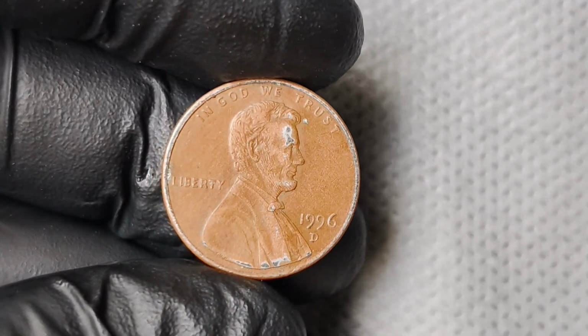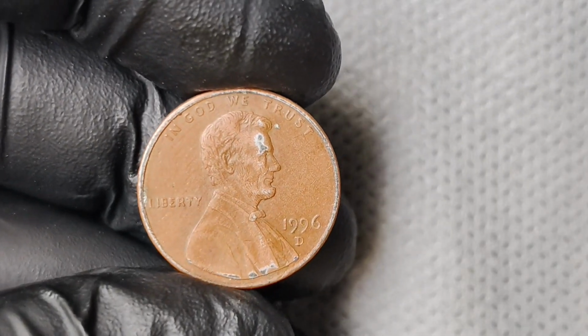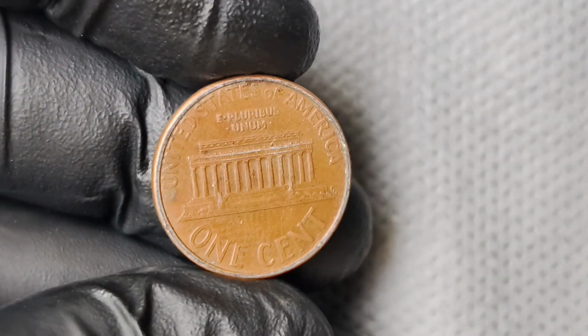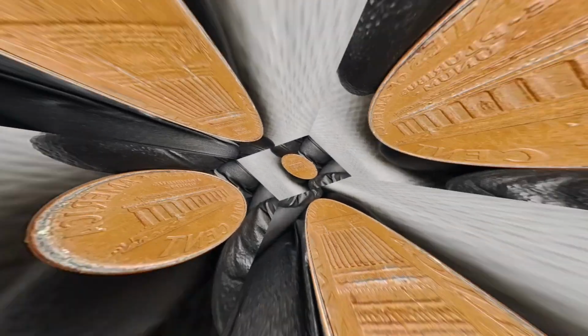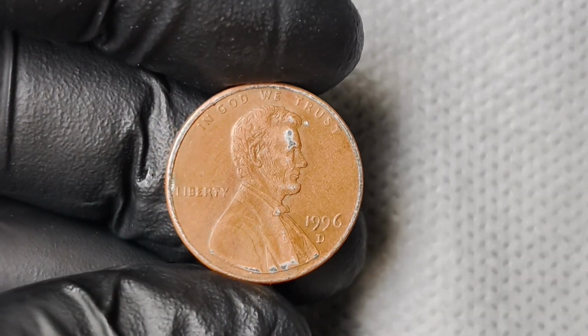But here's where it gets even more interesting. Not all 1996 D pennies with doubling are worth millions, and that's where people make mistakes. There are plenty of machine doubling examples out there, which look similar but have no real value. Machine doubling appears flat, shelf-like, almost like a shadow. True die doubling, on the other hand, has thickness and definition.